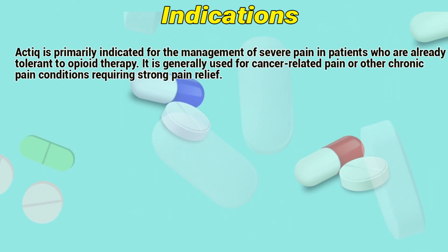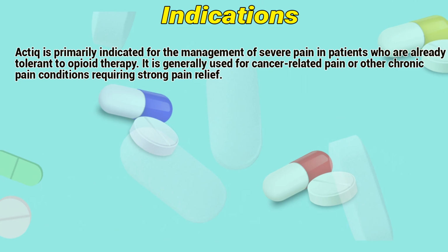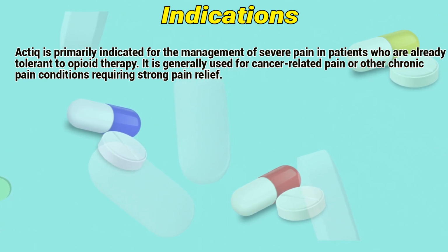Indications. Actiq is primarily indicated for the management of severe pain in patients who are already tolerant to opioid therapy. It is generally used for cancer-related pain or other chronic pain conditions requiring strong pain relief.